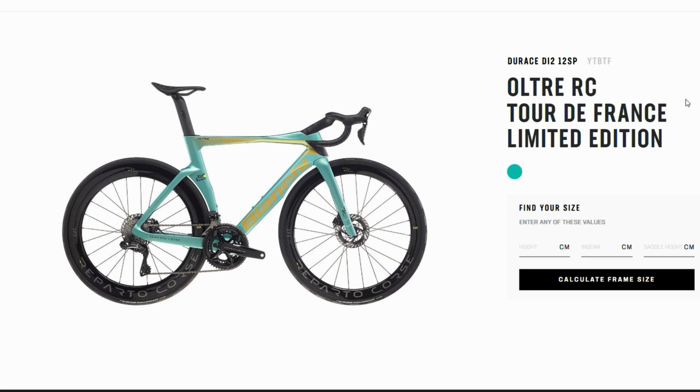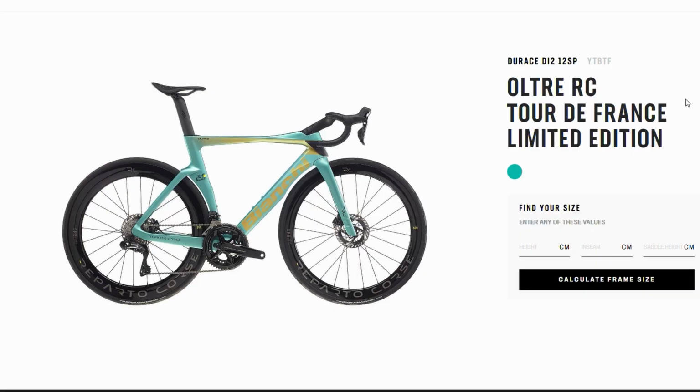Now we're going to be moving on to a similar category, but just a little bit different. This is going to be the most hideous dream bike. This is going to be the one that maybe is on a lot of people's dream list and is, personally, I think, outrageously overpriced and also completely, absolutely hideous. And it is the Bianchi Oltre RC, but not any Oltre RC. This is the Tour de France limited edition Oltre RC.